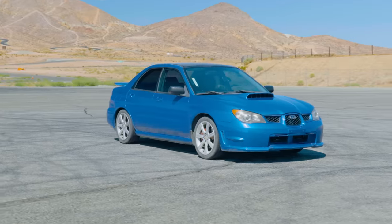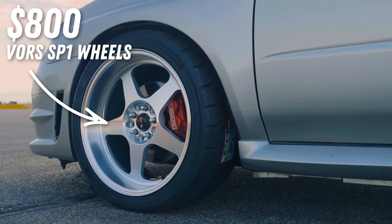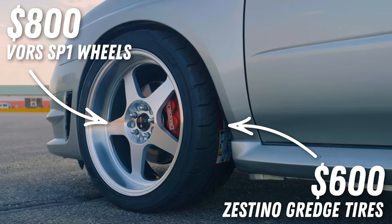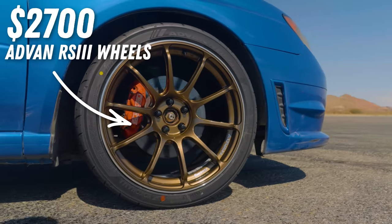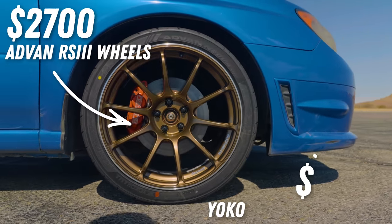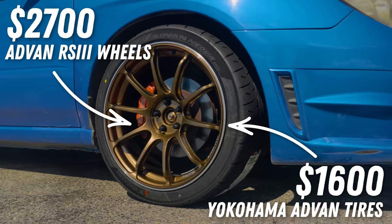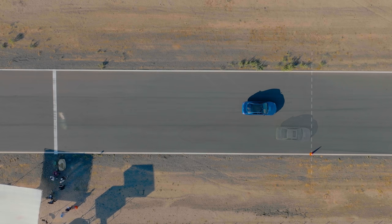Agreed. Next up, we upgraded our wheels and tires. LowCar got a set of Vors SP1 wheels for $800 and Zestino Gredge tires for $600. And HiCar got a set of Advan RS3 wheels for $2,700 and a set of Yokohama Advan tires for $1,600. Although wheels can affect performance, at the track we focused mainly on our tires. In both a radial test and braking test, the more expensive Yokohamas came out ahead.